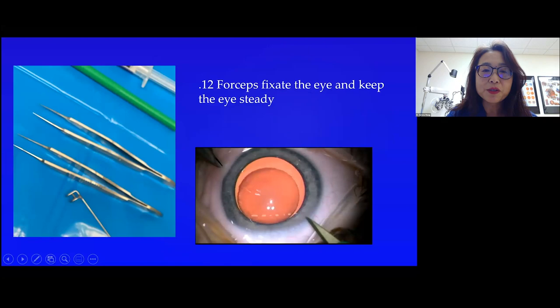I think we really can take advantage of general anesthesia. You can actually hold the eye instead of the eyeball wobbling around. So like Dr. Song just talked about the counterforce, 180 degrees away, you hold the eye, you can keep the eye really steady and make your surgery much easier and controlled. I use this 0.12 forceps to do that.